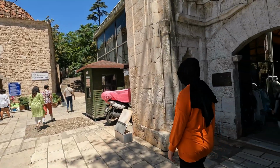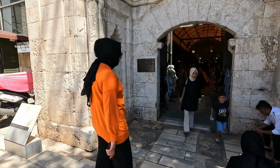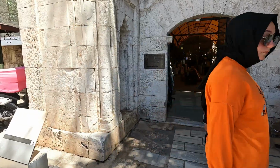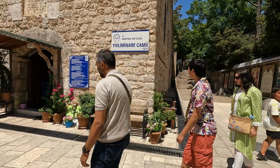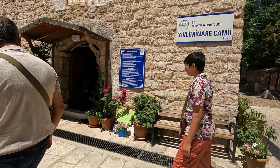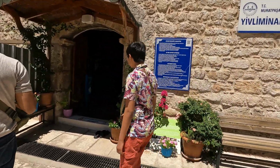And this used to be a mosque, or has it always been a bazaar? We'll come to this later. Is it a mosque?